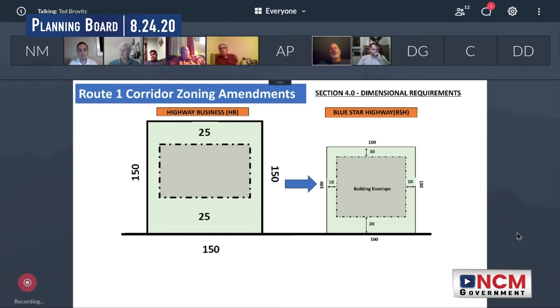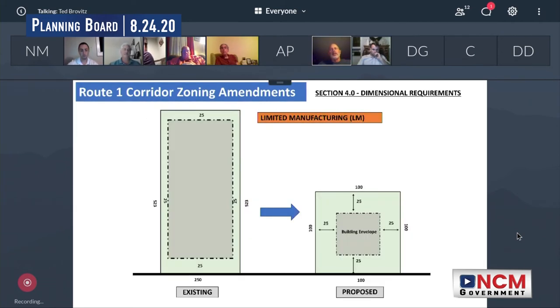the setbacks. But at the same time, the use of those setbacks is either for open space, shared use between adjacent lots, or buffers and screening from adjacent areas such as residential districts. And as far as limited manufacturing, again, going from a 3-acre minimum lot size down to 10,000 square feet minimum, and creating a building envelope that could start out small but get bigger as businesses grow and develop.